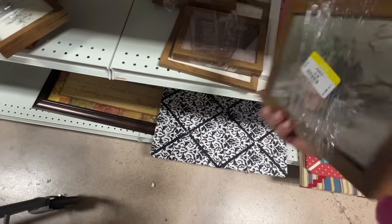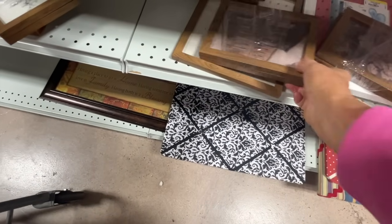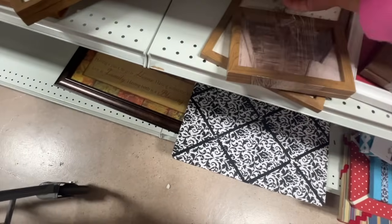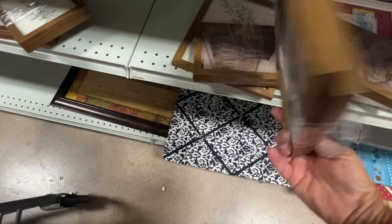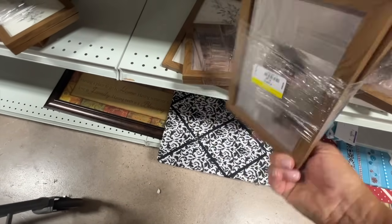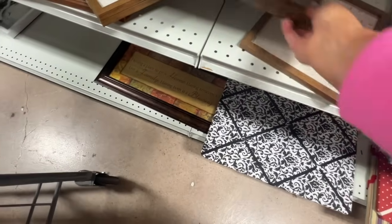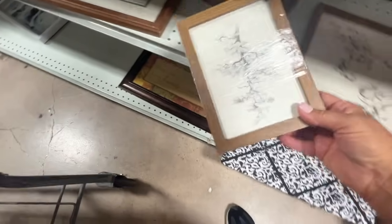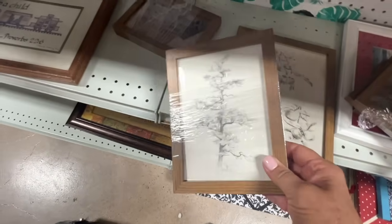And I just couldn't figure out where I would put them in my home, so I did leave them. But you know, I wish I would have got that first one. I think that was just really pretty, and I think it would have worked in my home really well. I'm sure I could have found a spot for that. But I do love looking at the artwork. I love looking at the frames because, again, you just never know what you're going to find.